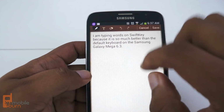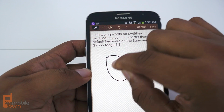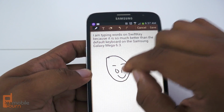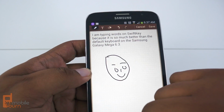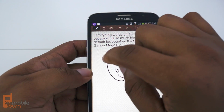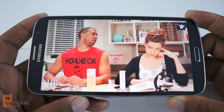Previously, I said the Galaxy Note 2 is as big as you can make a phone and still make it comfortable or at least feasible with one hand. And I've never been more convinced of that in my life until I used the Galaxy Mega 6.3. It's a lot of phone, but it might be the right amount of phone for someone who's looking for something a little bit closer to a tablet.